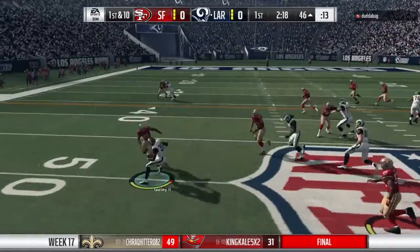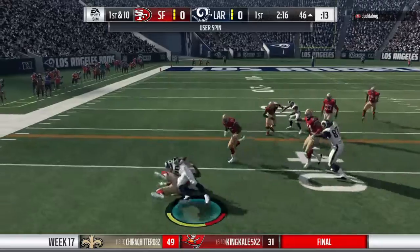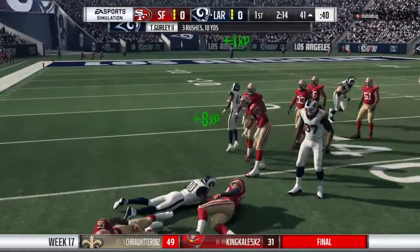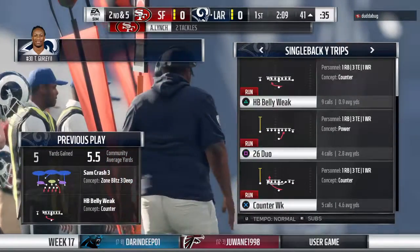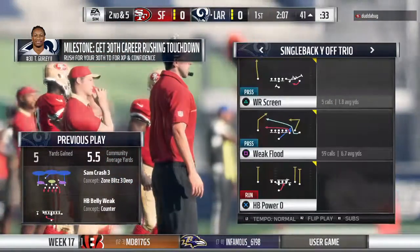On the counter, Gurley. Brought down, but after we saw a flashy little move, stopped short of the 40. 5 yards on the carry. Good pickup on first down.